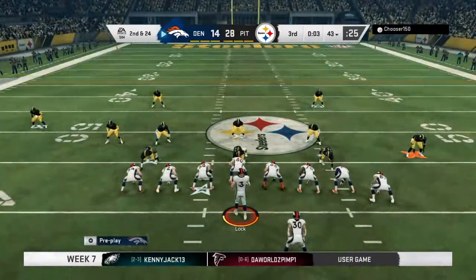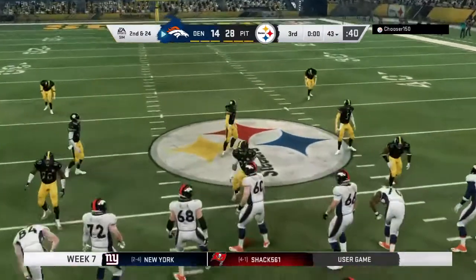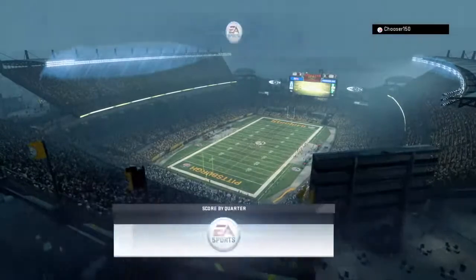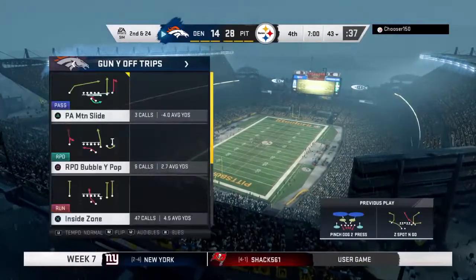And this will probably be the last play of the quarter. Here we go, let's bring it. And that is going to do it for this third quarter of action. We'll return with more after this.